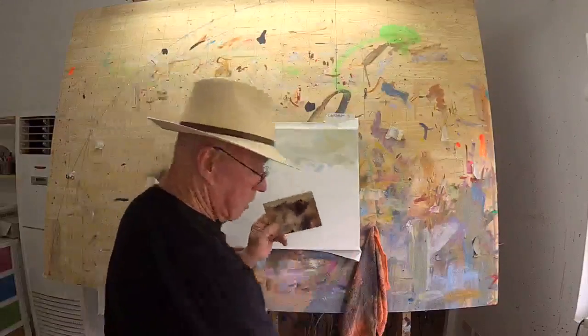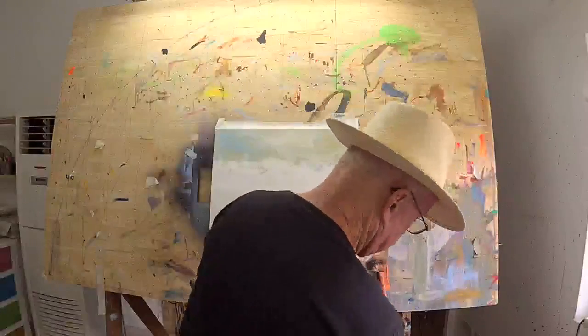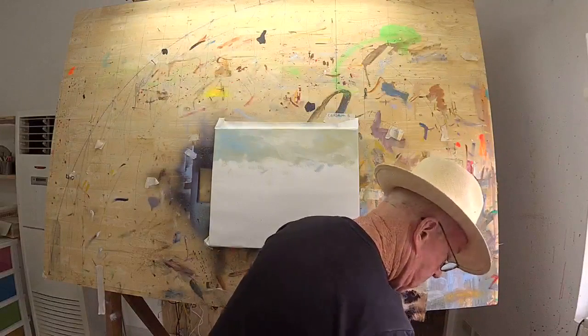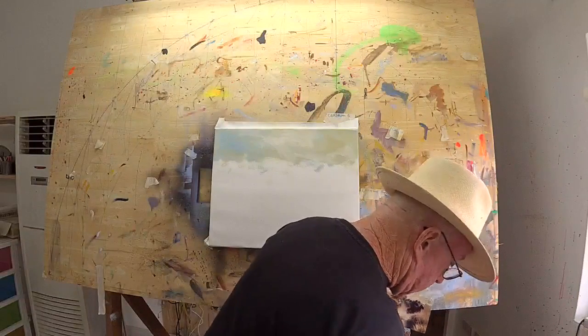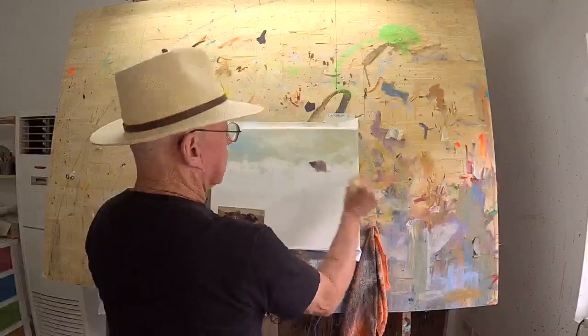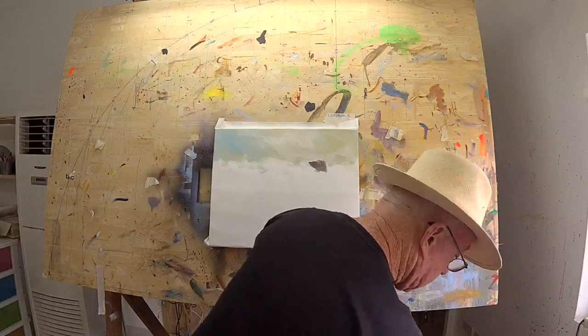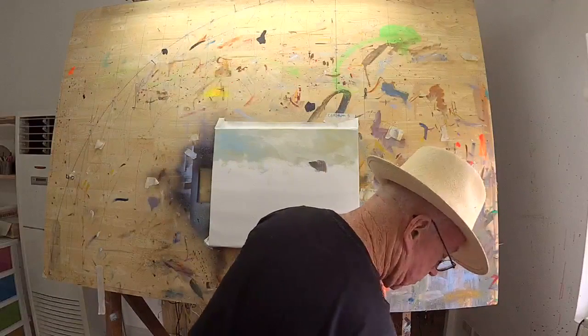Now I'm going to put some trees behind in that. So we're going to go to our light red. Have I got any here? Oh, well, not really. There's one colour. So I've got a warm colour. I'm going to change my approach with you today. I'm going to do warm and cool.